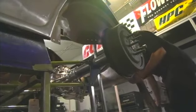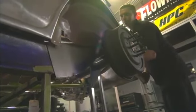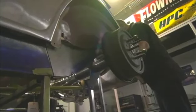This 21-year-old car builder has seen this project through every step of the process. And although he's come a long way in 6 months, this custom one-off could take years to complete.